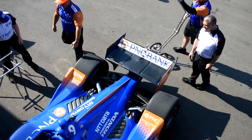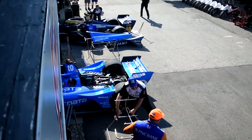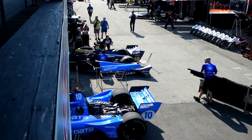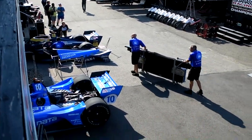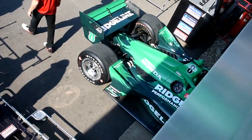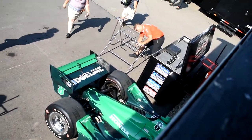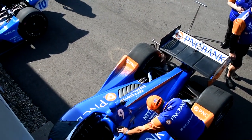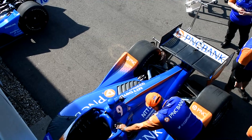These are hard-working mechanics. They do a lot in a little amount of time. They can change out wings and engines, and these things are the highest quality parts. It's just the top level of open wheel racing.